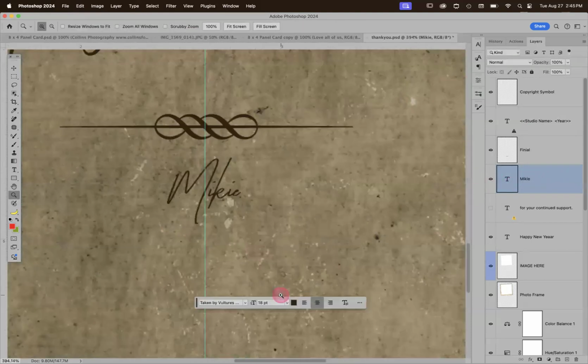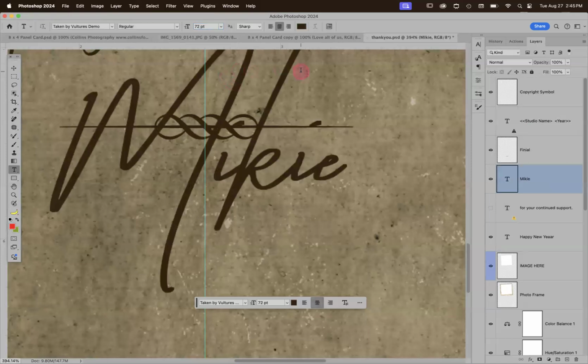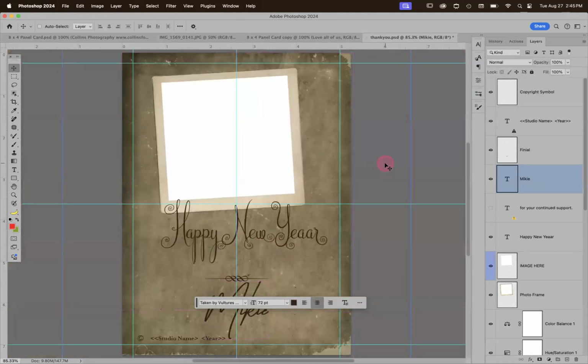Let me zoom in and see what's in there. Mikey. I like that. And that is super small. I'm on Mikey, take it up to 72 point. There we go. V for move it down below the little squiggly. And now we can just drop in a picture. I could drop in a picture of Dennis or Dwight, but I'm going to be nice today. Don't ask me why.